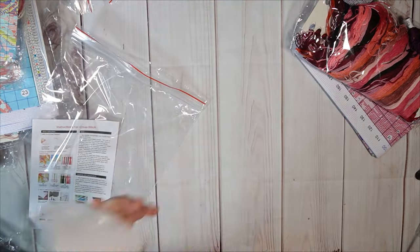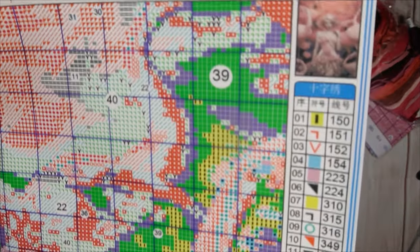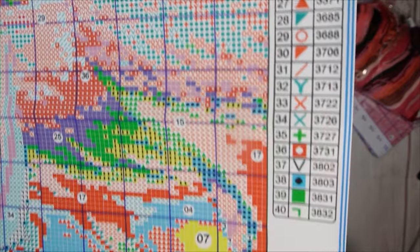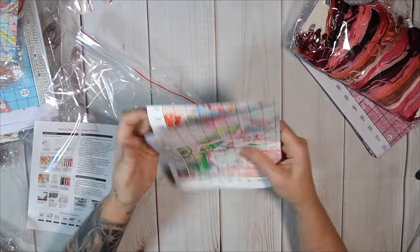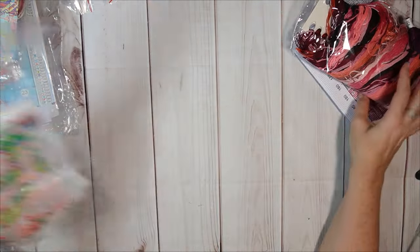The pattern is just a bit small, but I don't mind small patterns. I know some people do, but you can blow it up at the printers. The small pattern doesn't bug me. So I don't use the pattern at all because the canvases are printed well enough.